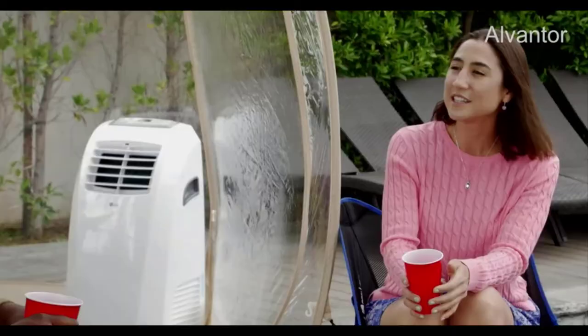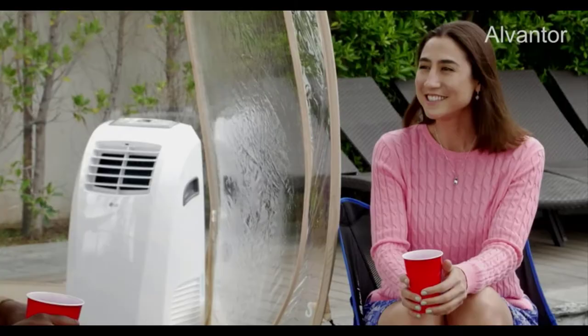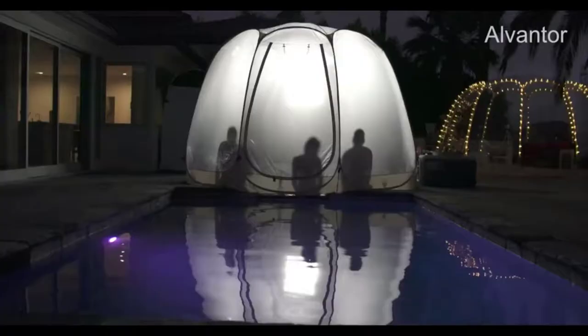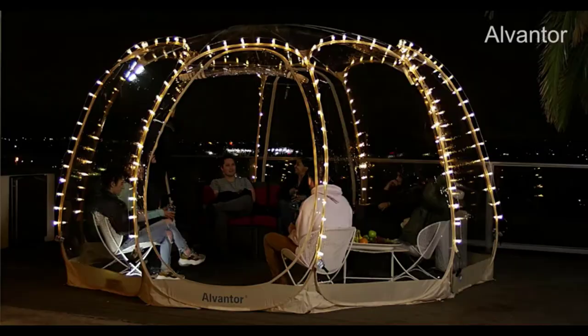The Alvantor Bubble Tent retains heat, so you can use it with a heater in the winter and air conditioner in the summer. The Alvantor Bubble Tent is great for gardens, parks, backyards, parties, afternoon team picnics, or meetings.